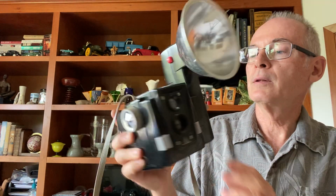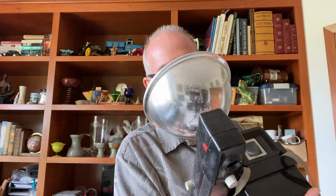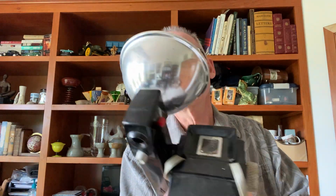Oops. The other camera was this one. This is an old, it's called Tower, Tower camera with the flash attached. And of course, the strap. And you look down the viewfinder on top. Again, this is not a high dollar camera, but the fact that it had the flash with it too was pretty good. And vintage cameras can be worth some money, depending upon what kind they are and what you do with them.